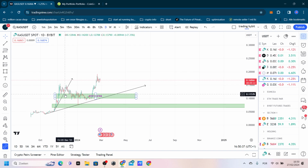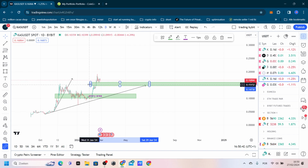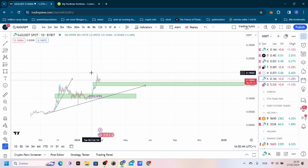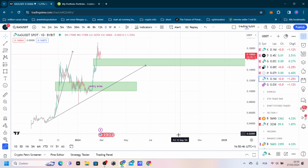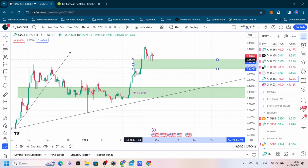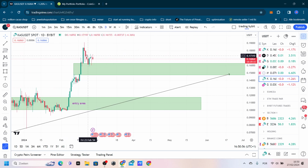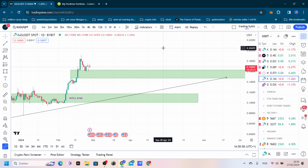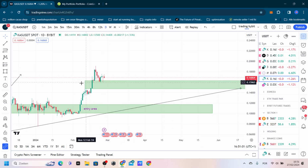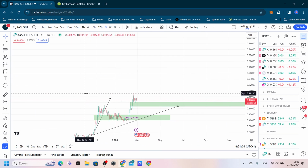Next entry area that I would look for would be around this area again. If we hit it one more time, it would be nice, but we did this yesterday, so not sure that we will. If we don't, this is a nice area too to take an entry. Next point, yeah, it's unknown because we're at almost top highs again.